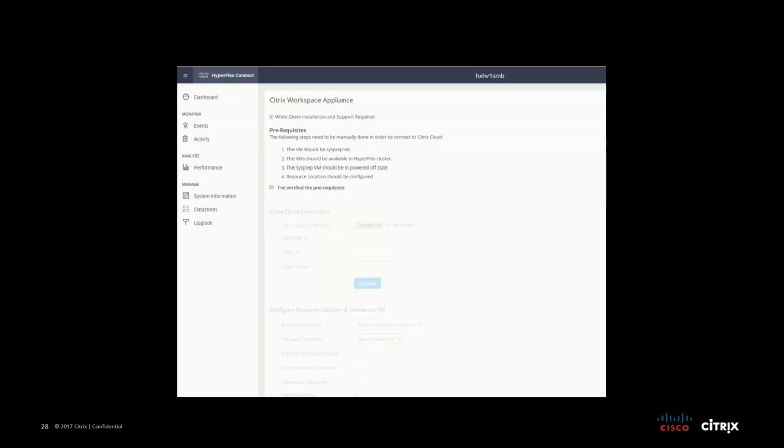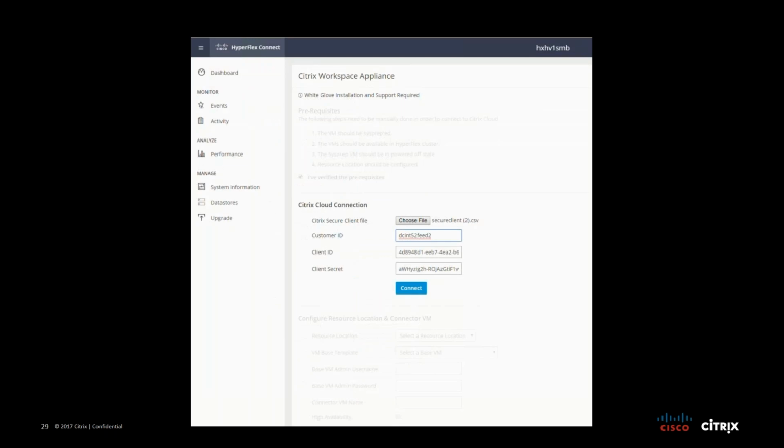That machine should be built on the HyperFlex cluster. It should be powered off, and you should have already created in your Citrix Cloud subscription your resource locations configured. Once you verify those prerequisites, while creating the Citrix resource locations and setting up your secure client in the API access section, you'll have the opportunity to download a CSV file that has all of your secure client ID, client secret, and customer ID in it.